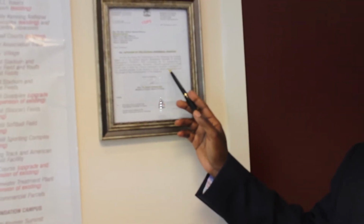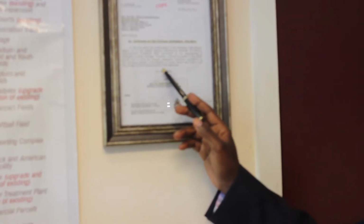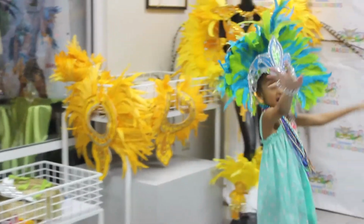So we have an official copy. So the Bahamian culture of Junkanoo is actually copyrighted to the Ministry of Culture and the people of the Commonwealth of the Bahamas.